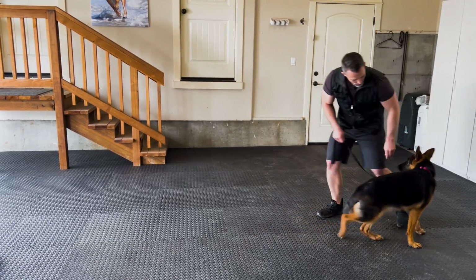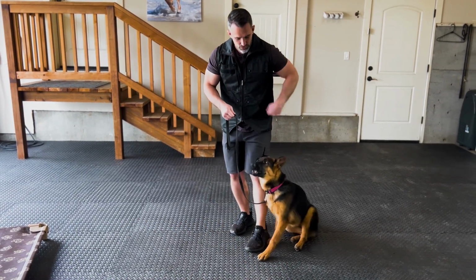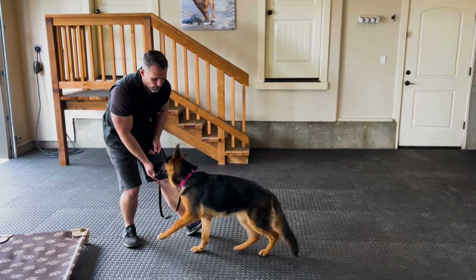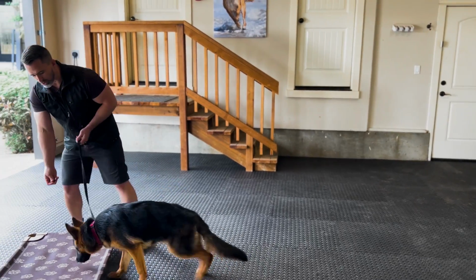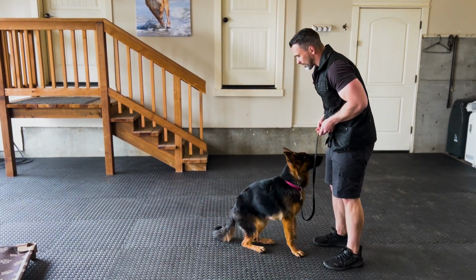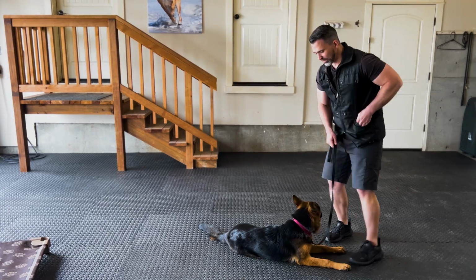So as I'm working with her right now, this is what I like to call a flow session. I'm not asking her to do anything, meaning I'm not giving her any commands. I'm not even using the markers right now. I just want to get her to follow the food lure, have some fun, continue building a strong bond, which is always important when we're working with a dog. Come on, baby. We want to make sure that they trust us, because if they trust us and we're consistent, then it becomes much easier to train them.